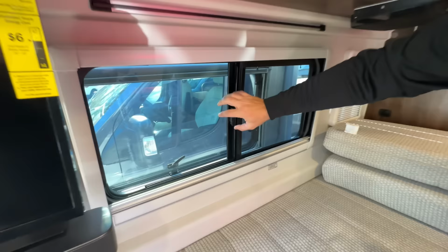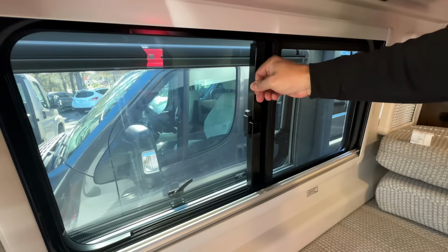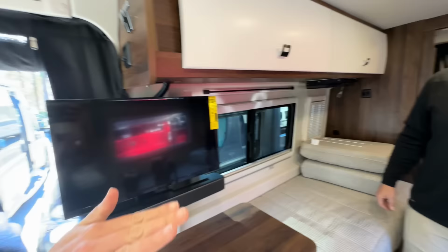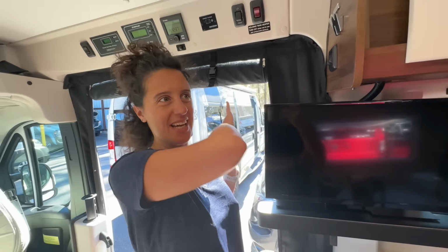So if you don't get it, you end up getting a sliding window like this. This has to be sliding so that the door doesn't hit it. I think this is so much better. You get so much more air, so much more light. A lot more ventilation with this. In our camper van when I was growing up, we had four of these big ones. We kept them open on the side, going through one side to the next, and it was so fresh. It was almost like being outdoors.